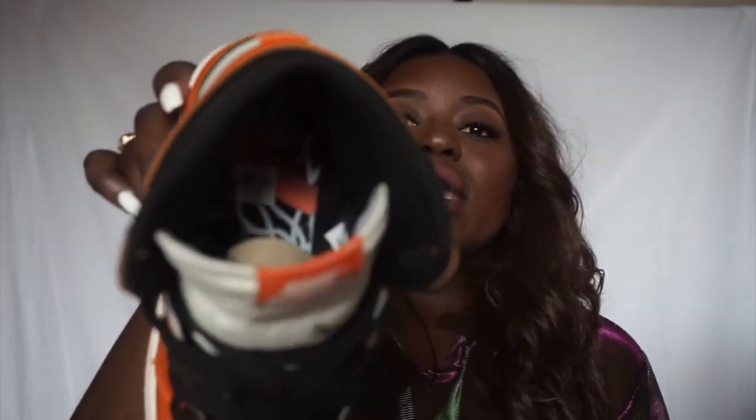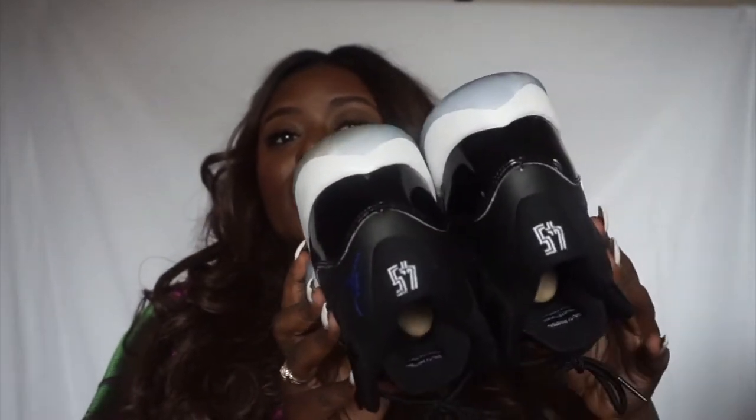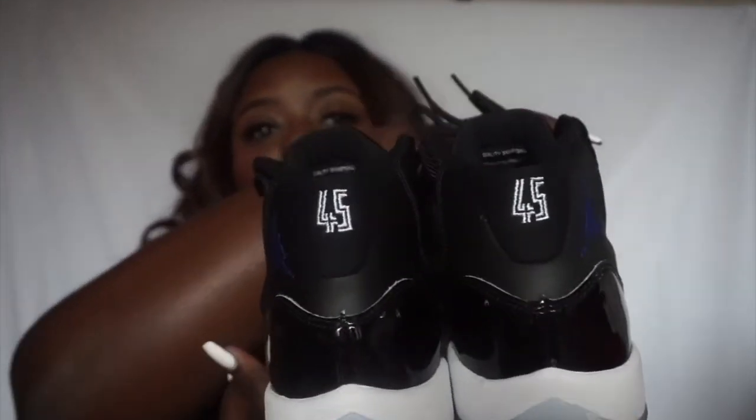I didn't take the sole out because I like the net and the rim in there. So I camped out. It was freezing. And I grabbed my pair. I've worn these once already. They are so cute. I do wish though that it had 23 on the back, but it's okay. 45 is cool. And when people were camping out for them, the first 23 people in line ended up getting a free pair of Beats headphones.